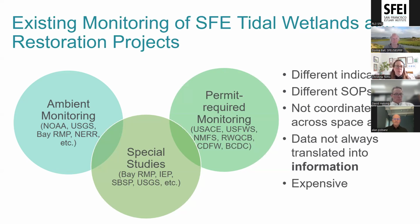So we're all trying to do the right thing, but we're doing monitoring in different ways. We're spending a lot of money and we're not necessarily getting the answers that we need.